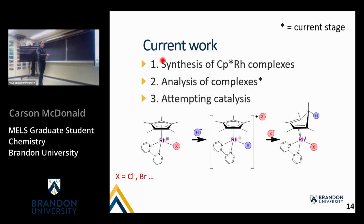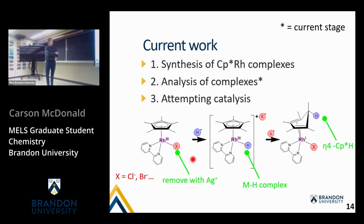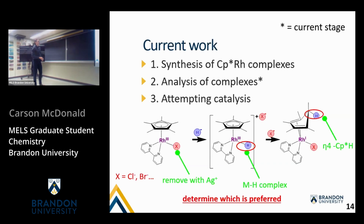Here, catalysis is broken down in this diagram. Here we have our complex with either chloride or bromide. In this case, it will be a chloride, filling that coordination vacancy at the metal center. That chloride will then be removed using a silver complex that will create a coordination vacancy at the metal center. There in the middle, you can see our metal hydride complex. And then we're going to see if that hydride delivery occurs at Cp star or at the metal center. So in the end, in this mini project, we're going to determine which is preferred: if the metal hydride complex is preferred for hydride delivery, or if Cp star is the preferred site of hydride delivery.